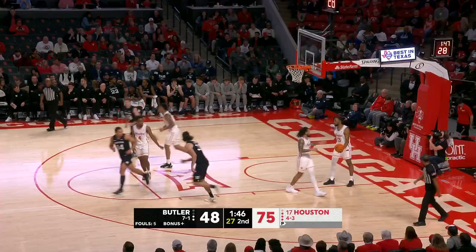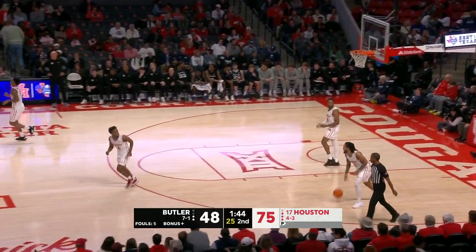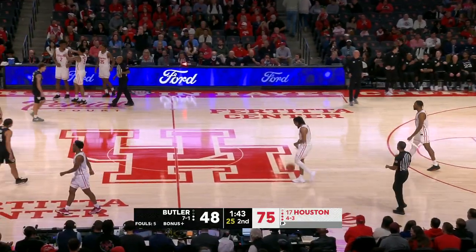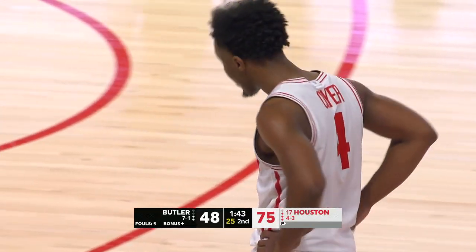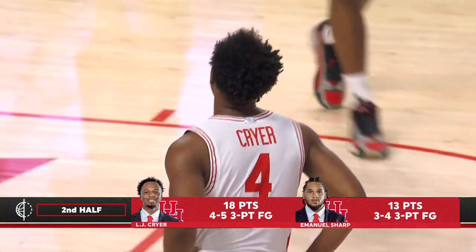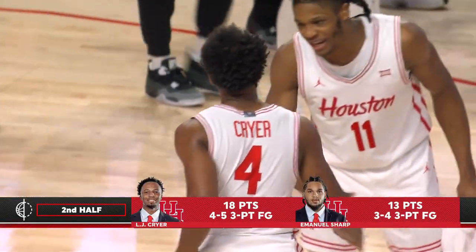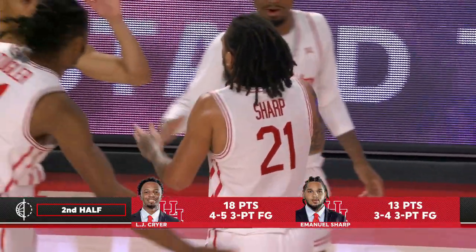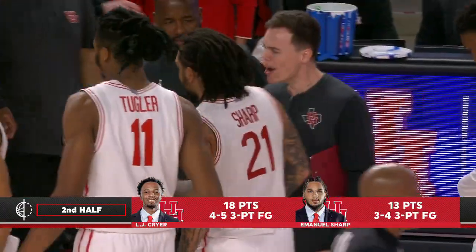And the rebound grab by Juwan Roberts, and I'm going to put myself out there on a limb right now, Sean. It's going to be an historic day, more than likely, for Juwan Roberts, because if this lead holds, Roberts will become the all-time winningest player in Houston history, and those two have a lot to do with the strong second half performance.